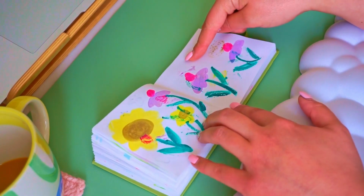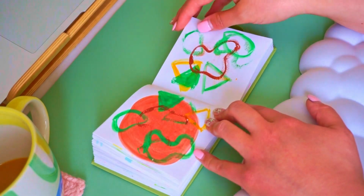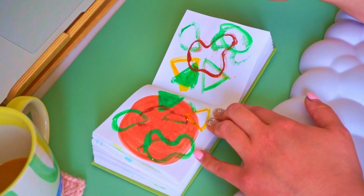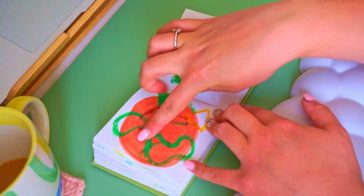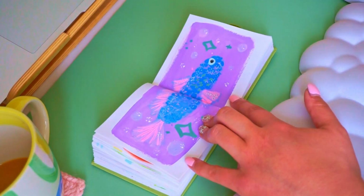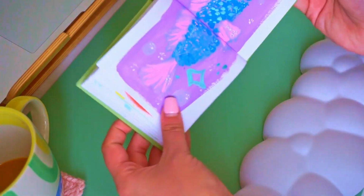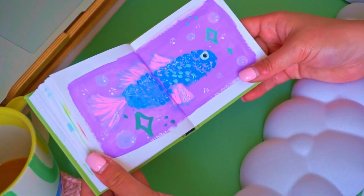And I did like this, but again, I didn't wait for it to dry, so same with this. This was kind of a weird color combo though. I do really love this ochre color for autumn though. And then this was the piece that I spent a good amount of time on and actually let it dry with the gouache. I did this fish, which I actually really like.